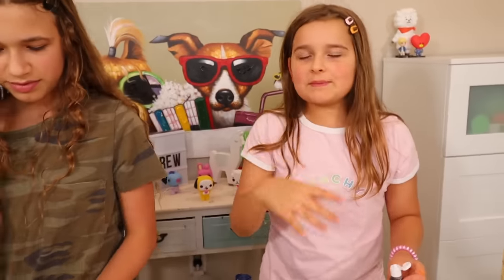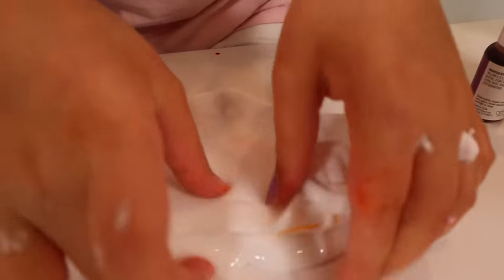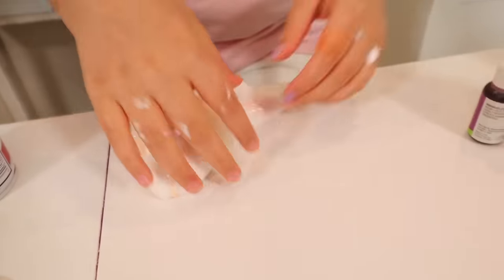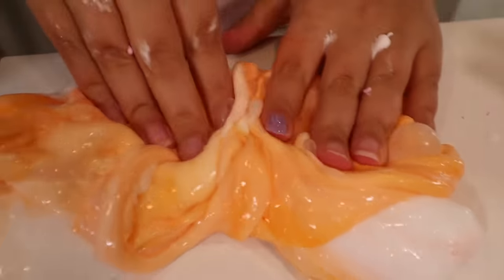Oh my gosh. Okay, guys, just come to me while she makes her yellow. So I'm gonna add my orange. I don't wanna get it on my hands either because then, when I touch the other slime, it's gonna turn orange. Gotta be careful. Oh my gosh, this is such a nice orange.